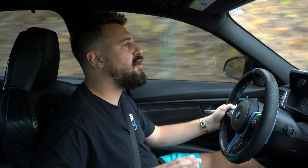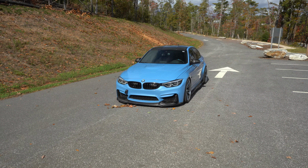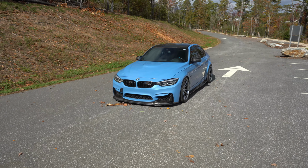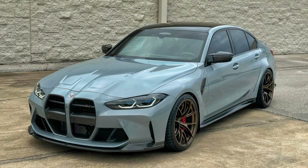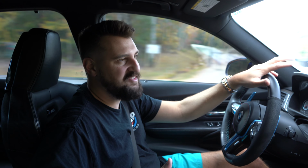And I think as far as handling and pushing this car to its limits around turns and curves, this car holds its weight. Now, I think this car was loved a whole lot until the G80 came out, and the G80 just happens to be such a monster when it comes to performance. But at the end of the day, BMW is always going to make the newer cars faster.